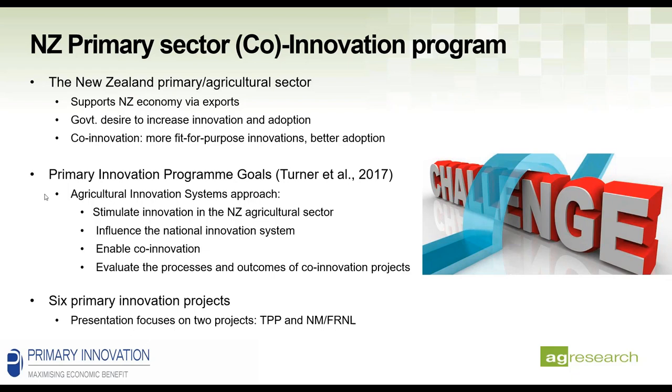So the aims of the Primary Innovation Program are to take an agricultural innovation approach to stimulate the New Zealand agricultural sector, to influence the national innovation system, and we also hope to be able to evaluate the processes and outcomes of the co-innovation projects, and this is part of that process in a way. There were six primary innovation projects, but this presentation focuses on two, as I mentioned.